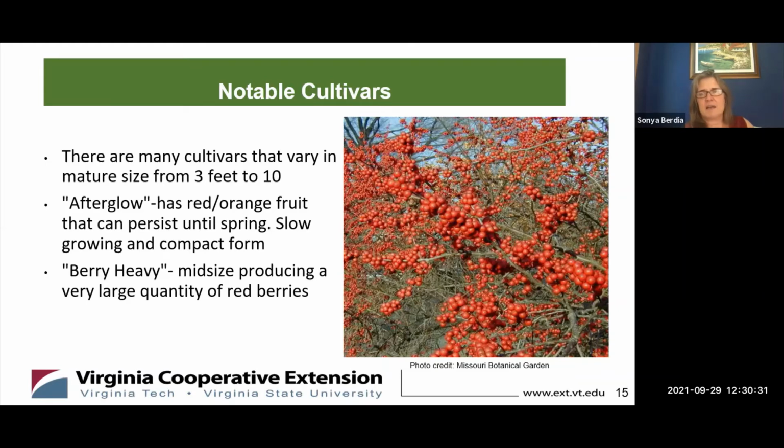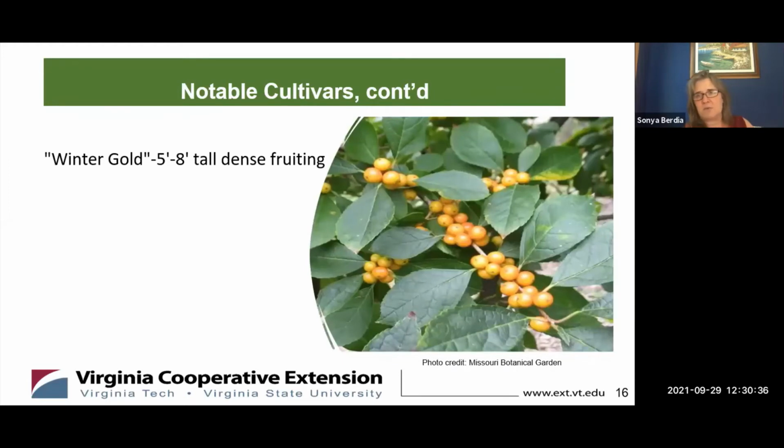And then there's one called Berry Heavy, which is mid-size and produces a large quantity of berries. In the next slide, I have a picture of Winter Gold, which, as you can see, has these more yellow-gold fruits. These are mid-size as well, 5 to 8 feet. So you have a choice in color as well as in size, which gives you a lot of options for your flower bed, so that you can match up to your dream plan for the garden or rain garden, depending on what you're planning.